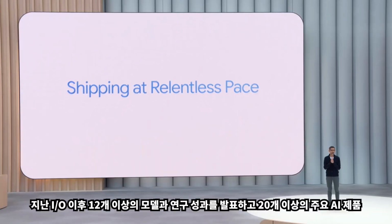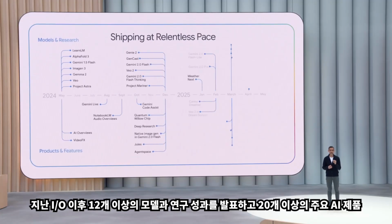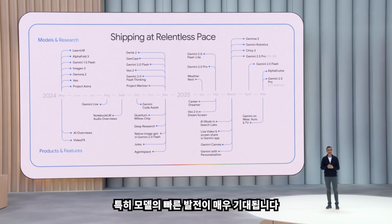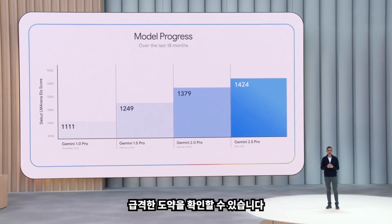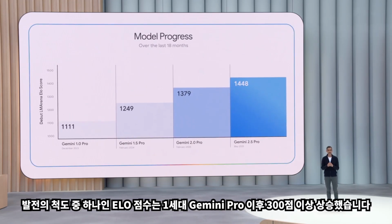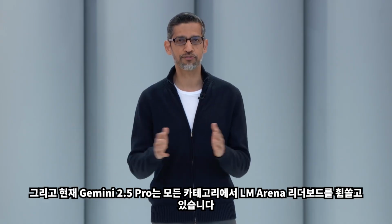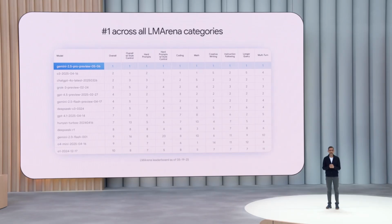We have announced over a dozen models and research breakthroughs and released over 20 major AI products and features, all since the last I/O. I'm particularly excited about the rapid model progress. You can see the step function change here. ELO scores, one measure of progress, are up more than 300 points since the first generation of Gemini Pro. And today, Gemini 2.5 Pro sweeps the LM Arena leaderboard in all categories.